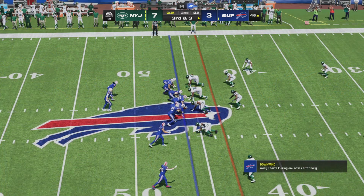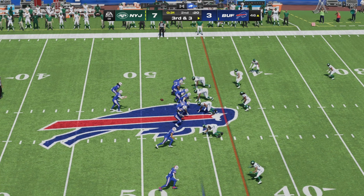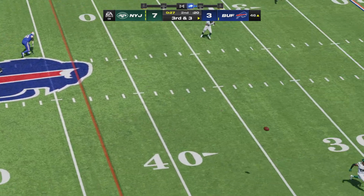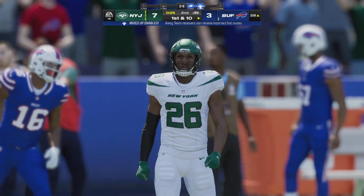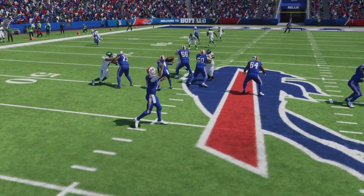Here's 3rd and 3. On play action, Allen. Pass to the sideline and pulled in. And he is out of bounds, but not before he's inside the 30. The Bills passing game getting them down the field. They've got another first down.